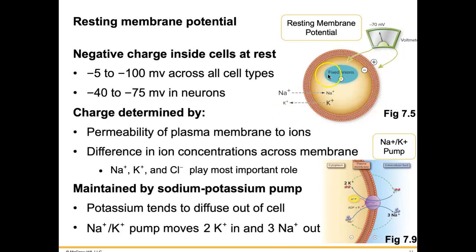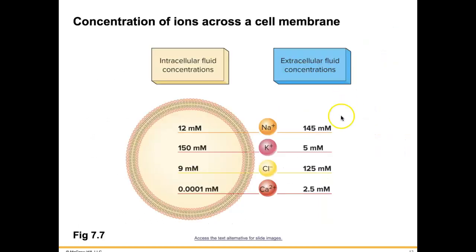We are going to see that we have more, and I'm going to switch to a different figure for this. We are going to see that we have more potassium inside the cell, and as far as outside of the cell, within our extracellular fluid concentrations, we will have more sodium, more chloride, and more calcium in those areas.